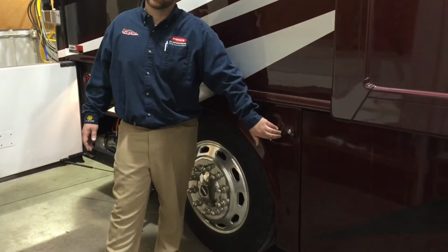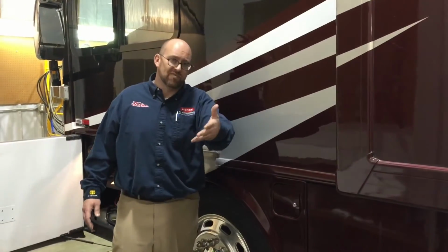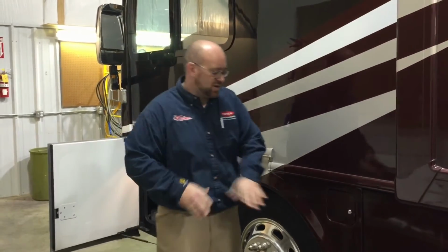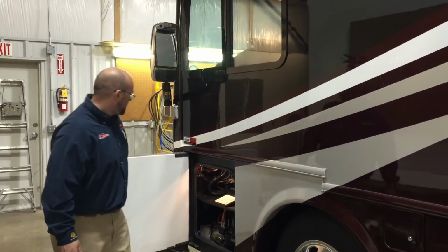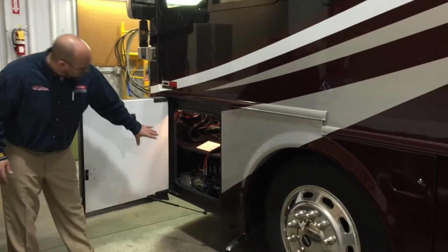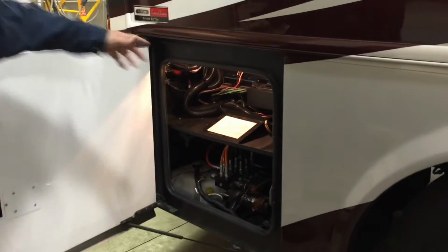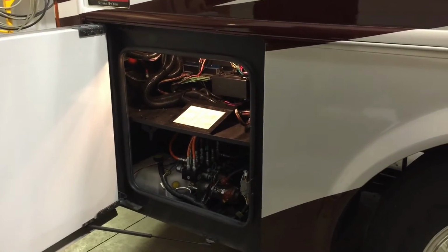This is the fuel fill door. You have one on that side too. Convenience. Sometimes it's hard to get in on one side of a fuel pump or the other. We're going to save you some time, let you have more time to have fun. Here we have easy access to all your hydraulic lines and more of the electrical system. Help your technicians get you on the road quicker.